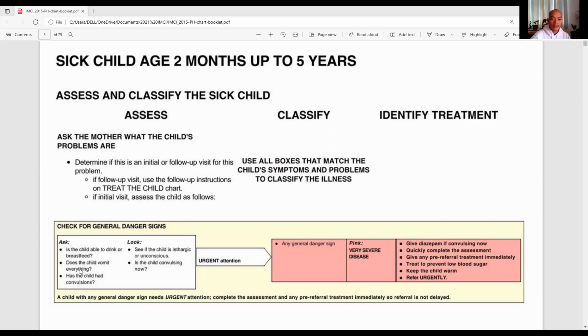Does the child vomit everything? When the child breastfeeds, does the child vomit everything? Has the child had convulsions? Kinukumbulsyon po ba yung bata? These are some of the questions we will ask. Aside from asking questions, we have to look. See if the child is lethargic or unconscious. Get the attention of the child: clap your hands, wave, and see if the child has gaze. Does the child's eyes follow your finger? Is the child crying and looking at you? Is the child afraid of you? Is the child convulsing now as you do your assessment or as the child was brought to the hospital?